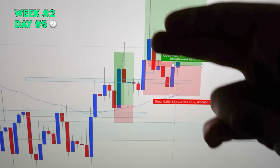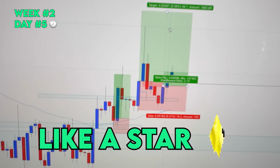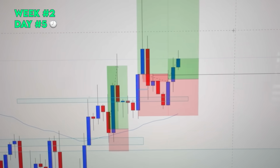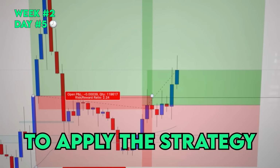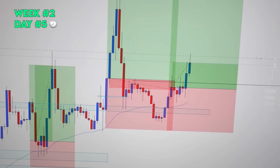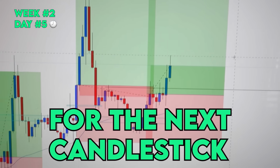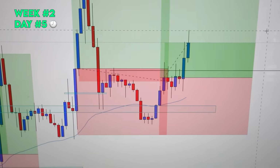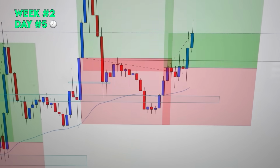Like guys, if I can get a star for how many things I predicted, that would be awesome. So this is another one, and I'm just continuing to apply the strategy and continuing to do the same exact thing. So for right now, I'm just going to wait for the next candlestick to close, and we're going to determine if we're going to hold it or if we're going to close it. So this is for Euro GBP.